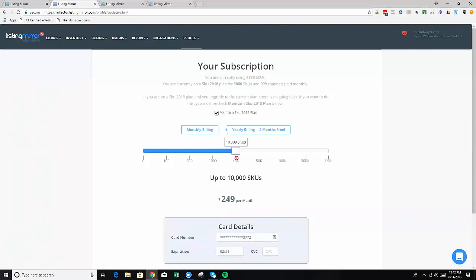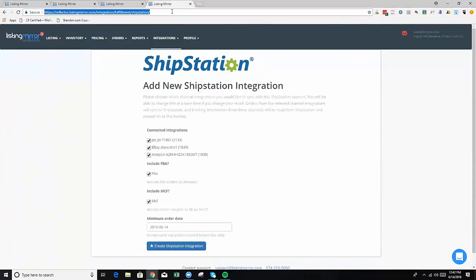No, it integrates with all of them. It's just based on a number of SKUs. Yeah, it doesn't break down the pricing. Let me do a Google search. Well, when we signed up, we had about 10,000 listings on Amazon, so we wanted to use it for all of them.